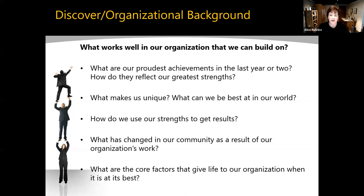The first step is usually answering the question of what works well in our organization. Everything might not work the best, right? But start to identify those things that do work well, because probably something has to work well, even if it's a disaster. Something's working. So what is it that's working in the process? Ask your team any combination of these questions: what are our greatest accomplishments, our proudest achievements, and how do they represent the strengths of the organization? What are the things that make us unique, without bashing other organizations? What are the strengths of our organization that we're bringing to the table that we can be the best at in our own worlds?